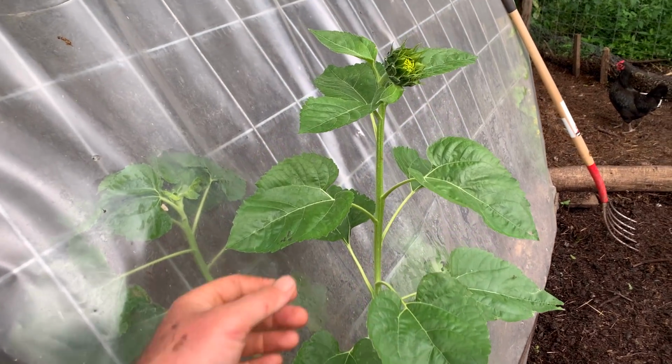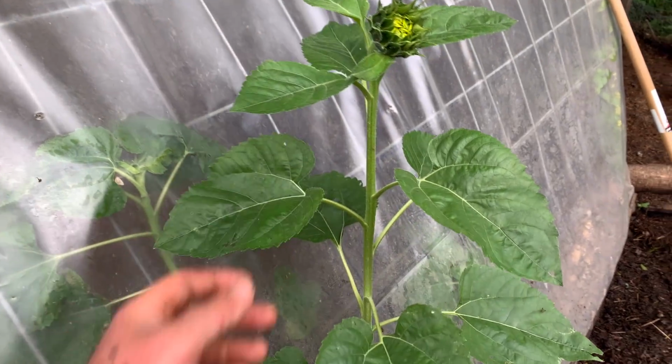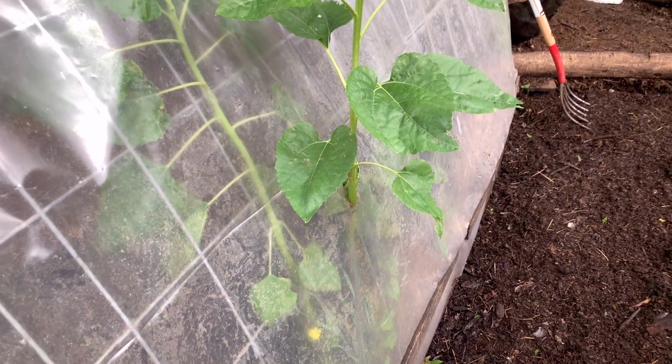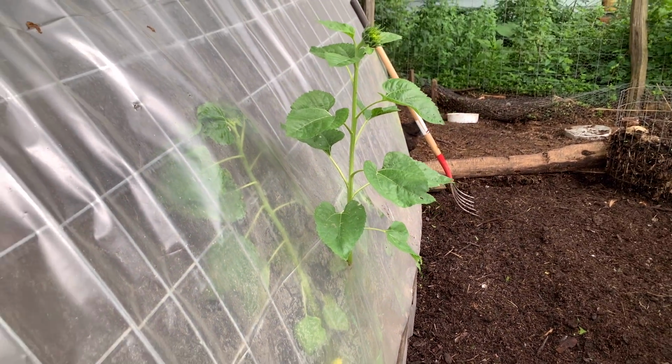So a random sunflower that started in the compost on the inside found a random hole that one of the hens made sometime in the winter. We can't bring ourselves to cut that. It seems a little too beautiful.